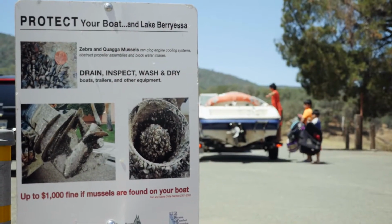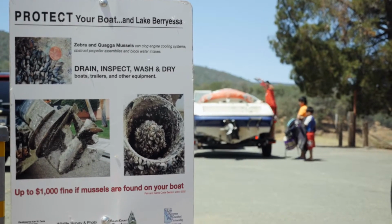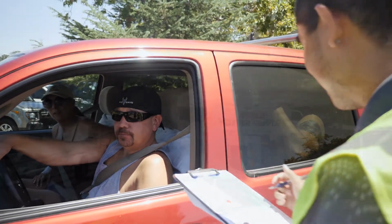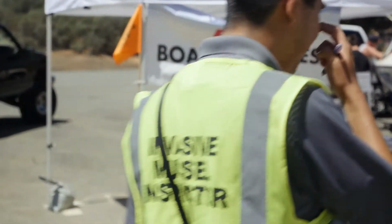Trying to inform them of the different invasive species that could possibly infect the lake, such as quagga and zebra mussels. And are you familiar with the zebra and quagga mussel? I've heard about it, yes. Invasive screenings are one of the most important parts of our program.